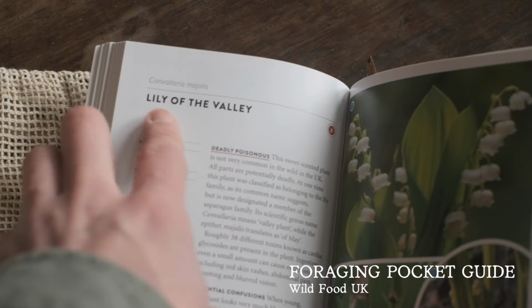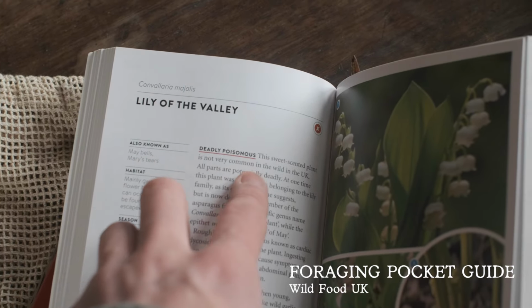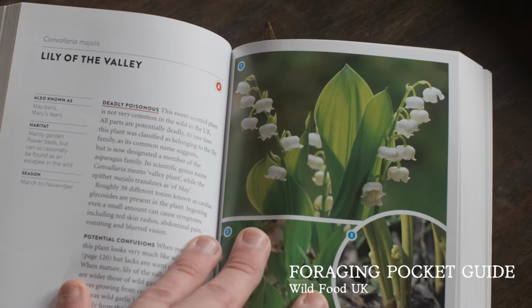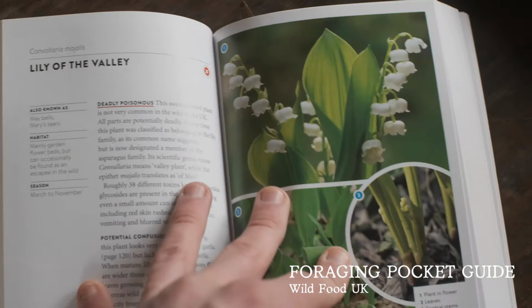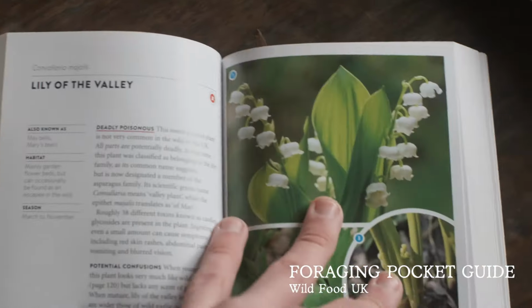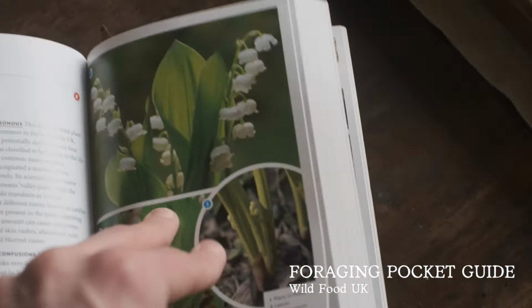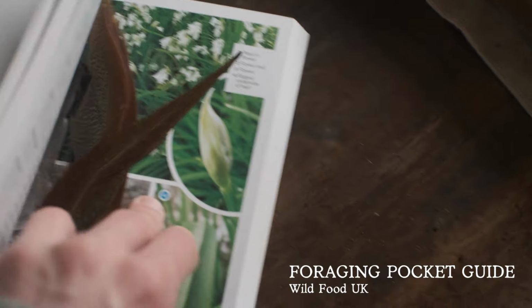There it says deadly poisonous. And this plant is an issue if you're looking for wild garlic, because the young leaves can look sort of similar. So what this book does is introduces you to the toxic plants so you know exactly what you're looking for and are familiar with them, so you can be safer when you're out and about foraging.